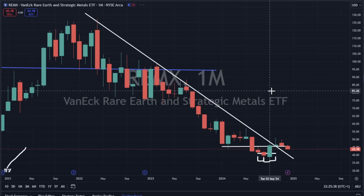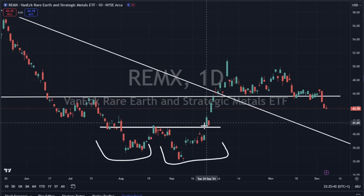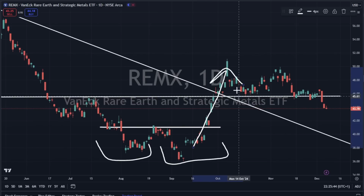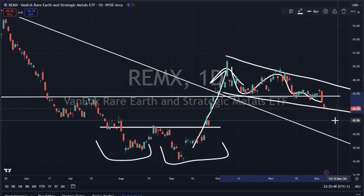You like that? REMX, a little bit of selling pressure still in this thing, but for the most part, we had a big move up and then usually consolidate. And sometimes these consolidations are flag patterns or something like that. But I still think it's bullish.